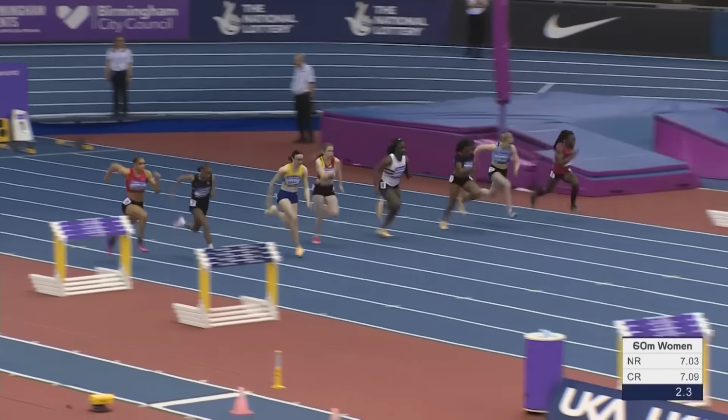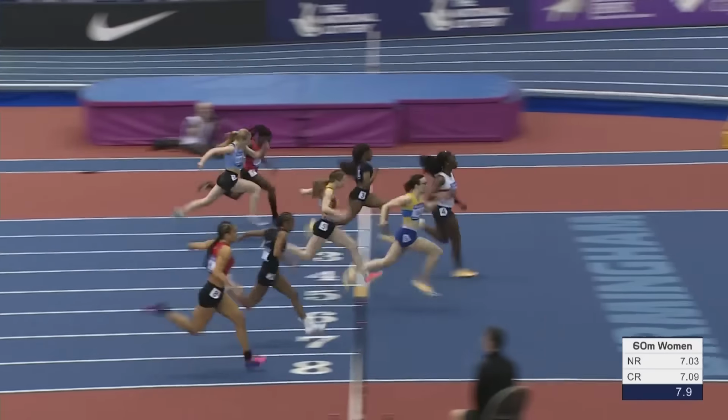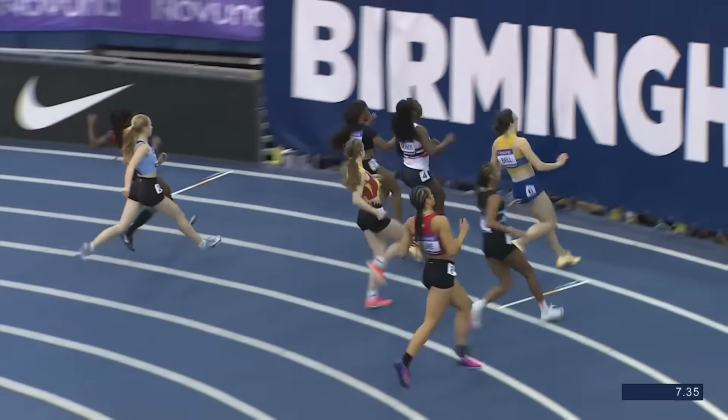And a really good start from Bell in the middle here. Bell trying to take it to Akande. Mabel Akande coming through in the closing metres though, 7:35.